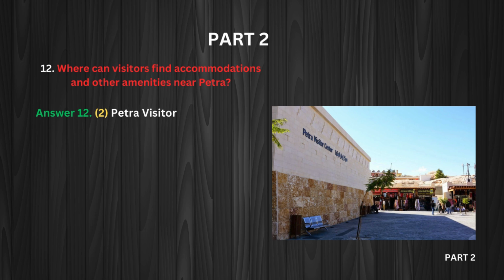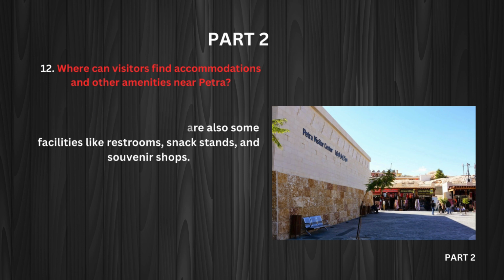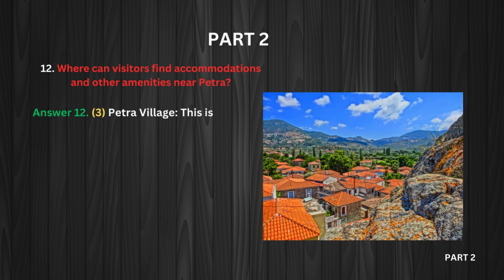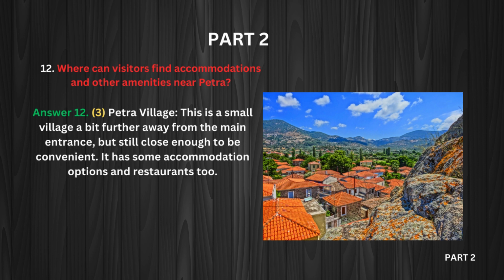Petra Visitor Center. Right at the entrance of Petra, there are also some facilities like restrooms, snack stands, and souvenir shops. Petra Village. This is a small village a bit further away from the main entrance, but still close enough to be convenient. It has some accommodation options and restaurants too.